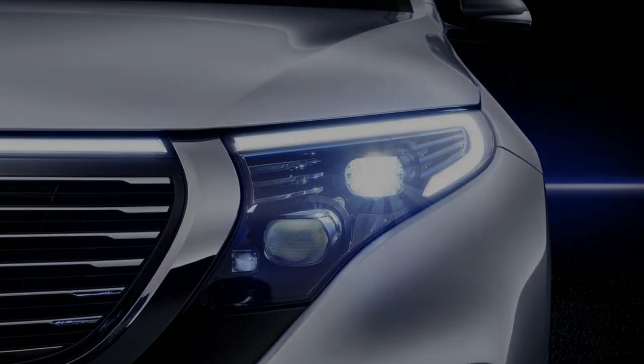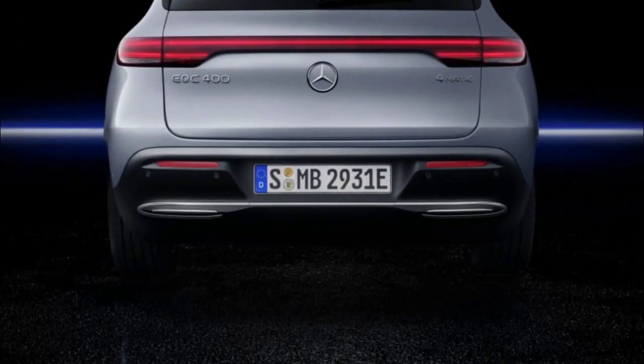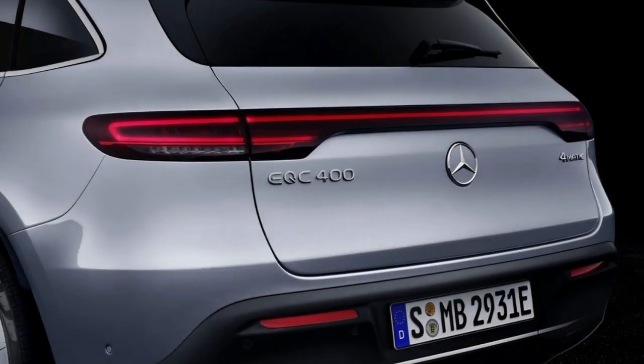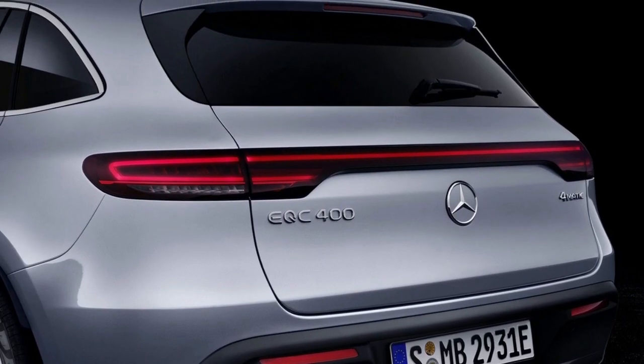Moving further back, the EQC has flowing bodywork and front fender vents with a high-gloss black finish. Other notable features include a dynamic roofline, high-gloss aluminium window surrounds and a charging port which is located just ahead of the taillight on the passenger side.